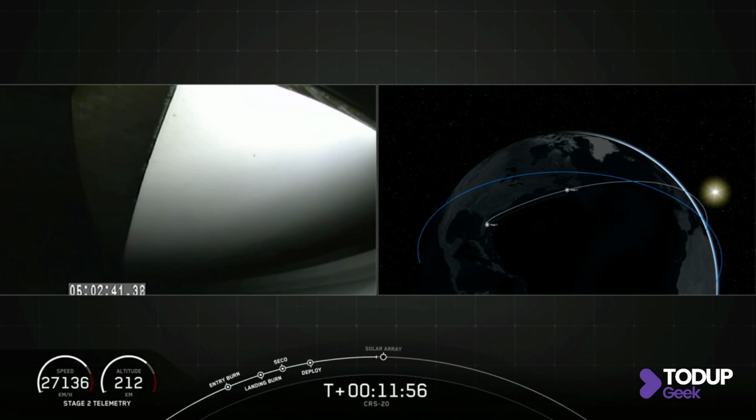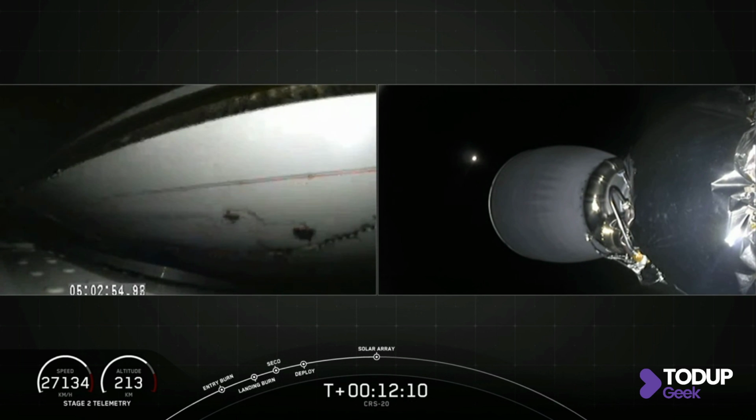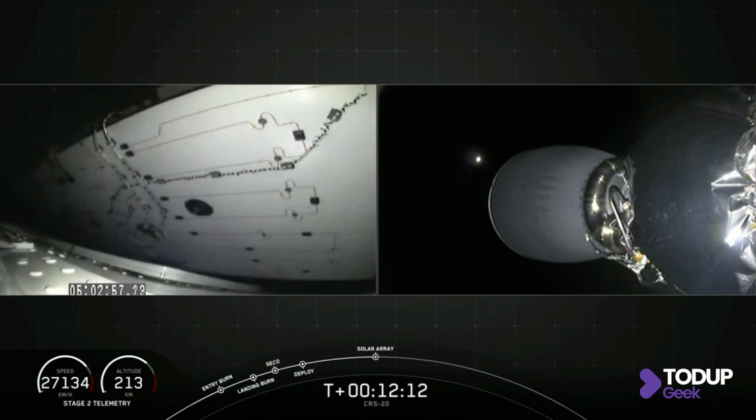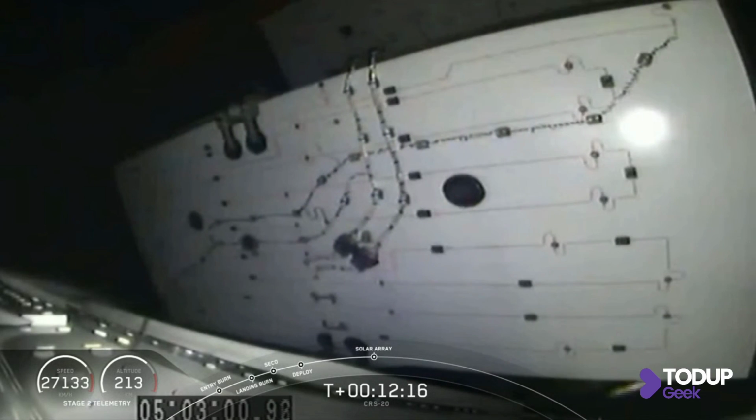As I've mentioned a couple times tonight, this is the final cargo resupply mission to the International Space Station using the first version of our Dragon vehicle. The upgraded version that we're using next has a different trunk design than the one that we're currently looking at. In the new version, oh, there we have visual confirmation of deployment of the solar arrays.